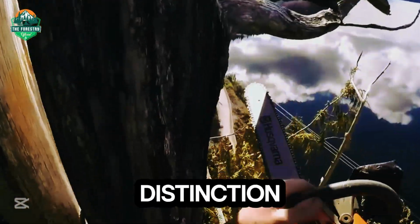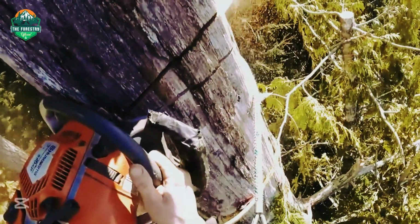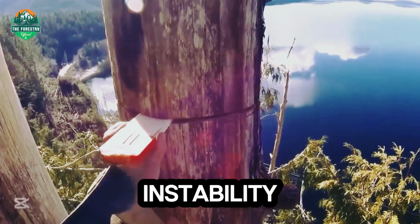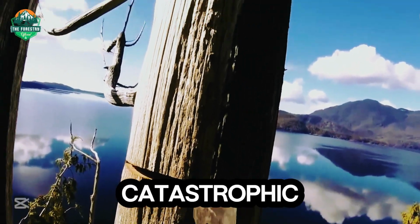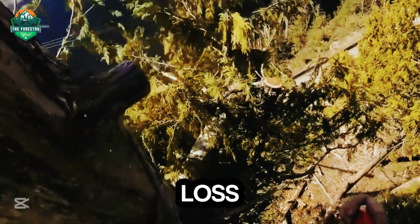There's a significant distinction between ground-level tree removal and technical tree climbing. A dead tree presents unique challenges: structural instability, unpredictable decay. One error can result in catastrophic consequences: property damage, injury, or loss of life.